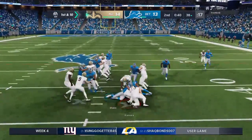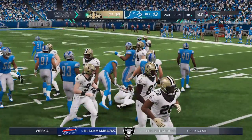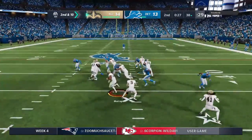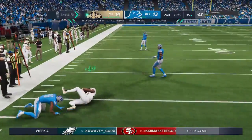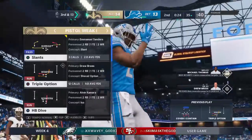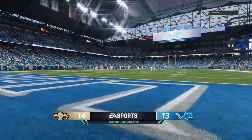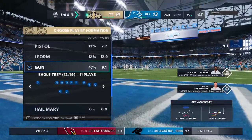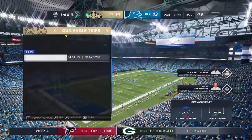Here's Kamara out of the pistol. And for one of the few times here today, this run's not going to go anywhere. Call it no gain on the play, and it'll be 2nd down. Play is blown up, losing yardage back at the 35. That's a big loss of 3, and it brings up 3rd down. The Saints going to call the first of their timeouts as it comes with 22 seconds to go here in half number 1.